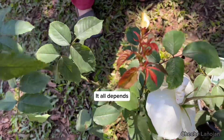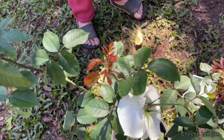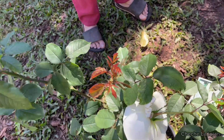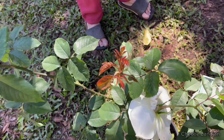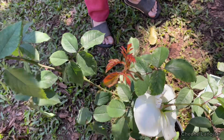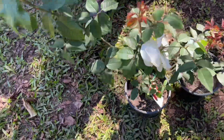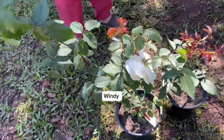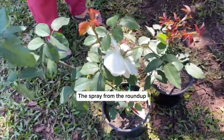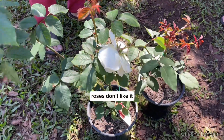It all depends how big you're going to be. Oh, probably about that far. Is your garden bed big? Yes, but only Collins is left. That's all there is. You killed everything. So I blame my husband. And when it's windy like this, the spray from the Roundup will just kill them, the roses don't like it.